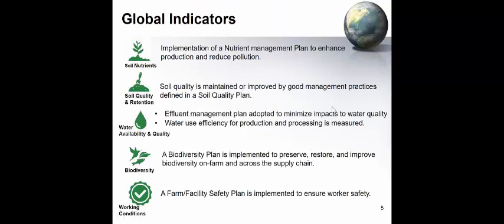The 5 global indicators developed in 2017 included soil nutrients, soil quality and retention, water availability and quality, biodiversity, and working conditions. The documentation for review are found at the website indicated on the slide, dsfglobalcriteria.org. This website includes slides, the slide deck, as well as summary documents for each of the reporting guidelines for each of the 5 indicators for the global criteria.